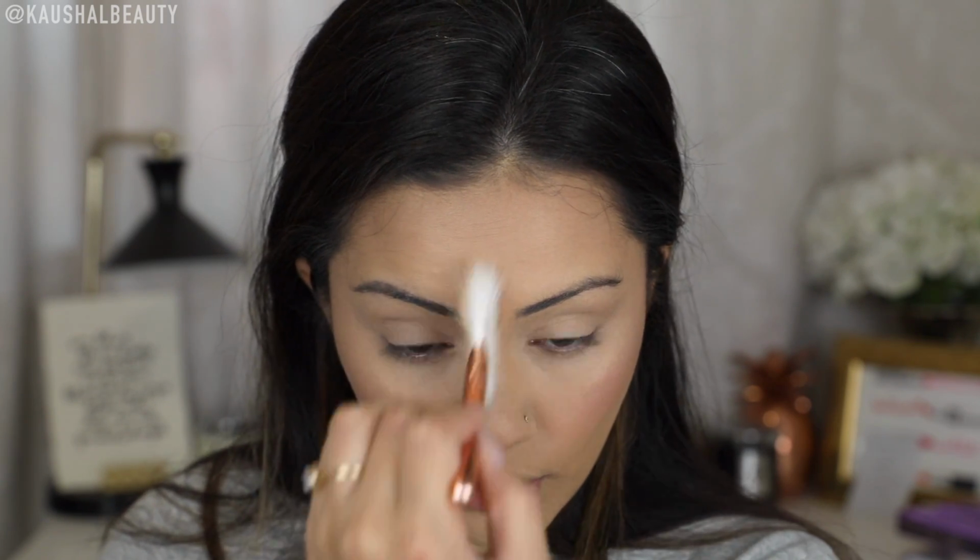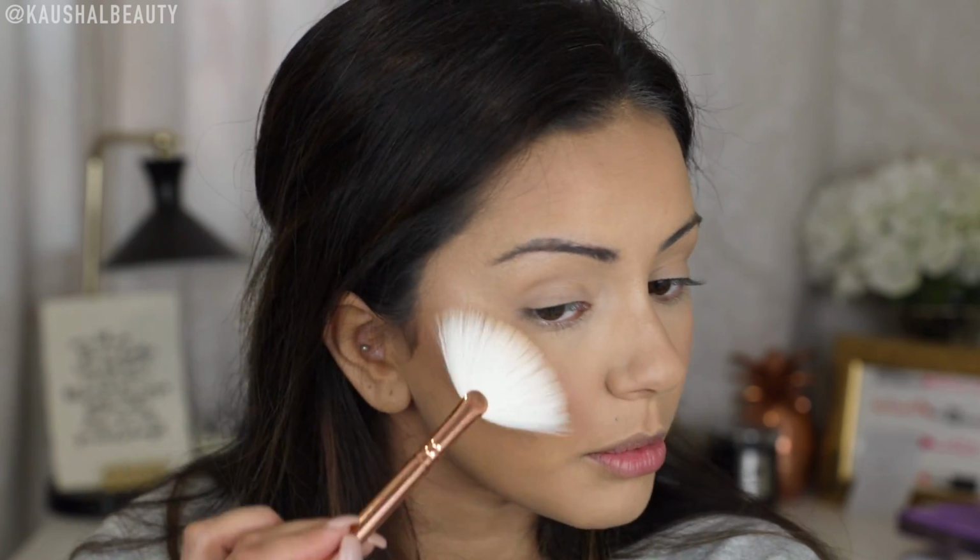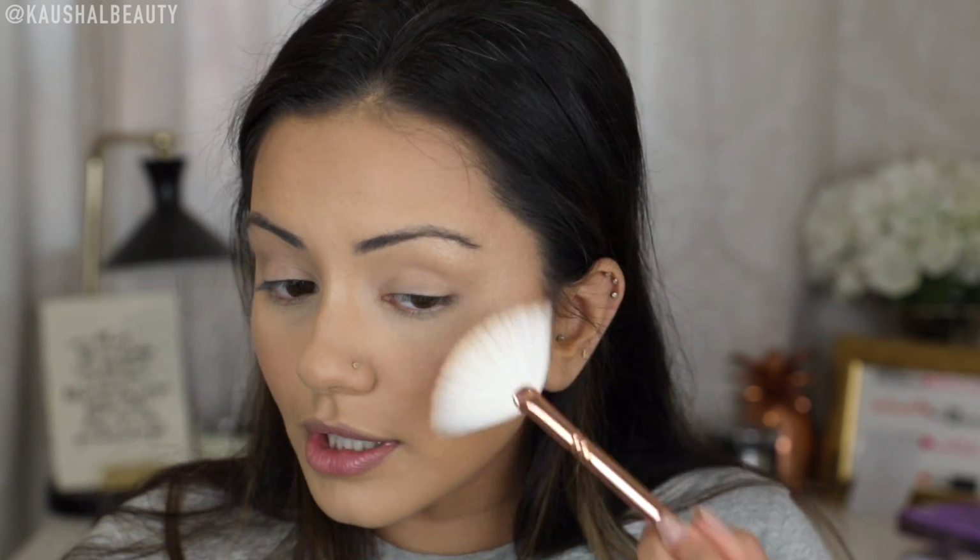And I actually love how creamy these are. They don't feel like a powder on your skin. They feel really, really nice and like melted into the skin, if you know what I mean. So if anyone is looking for a new highlight palette, then definitely check this one out. It is really, really good, and it's super affordable as well.